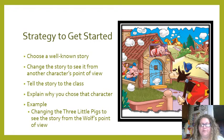For example, you could change the story, The Three Little Pigs. Everybody knows that story. You could change it to actually see the story from the wolf's point of view instead of from the Three Little Pigs' point of view. And it would be a totally different story, indeed, if we could see it from the wolf's point of view.